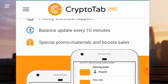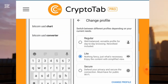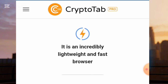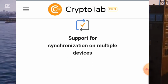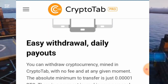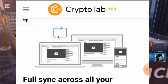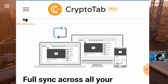Once you install CryptoTab, it runs in the background, using your device's processing power to mine Bitcoin. CryptoTab allows you to control its mining intensity, so if you notice your computer slowing down, you can adjust its usage. You can increase the mining power while you're not using the device, like during sleep hours. You only need a minimal amount of Bitcoin, around 0.001 BTC or about $0.5, to withdraw your earnings, making it easy to start earning right away.